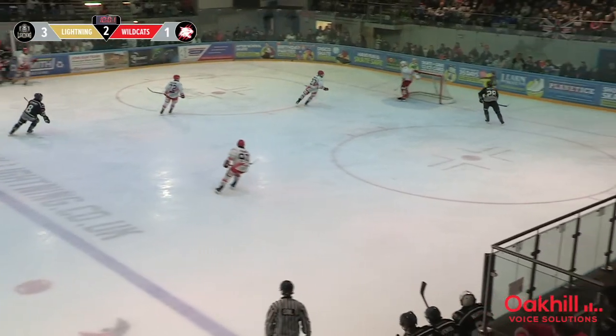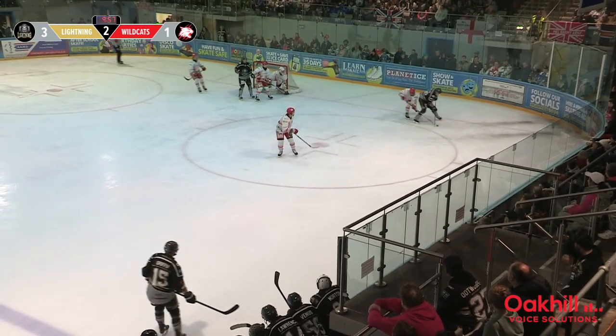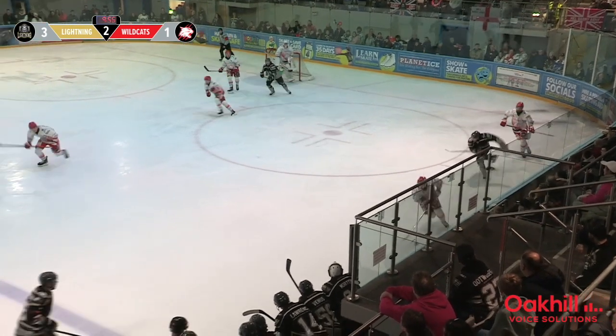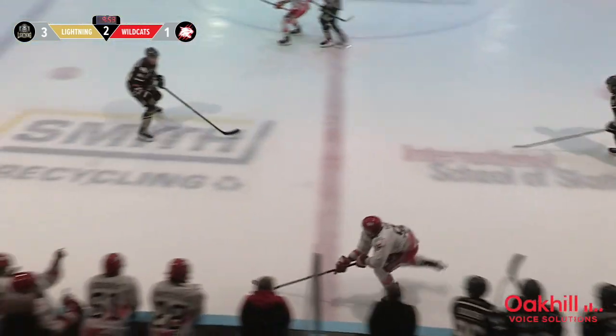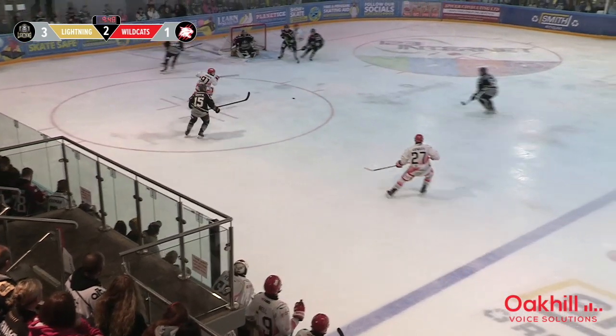Then in, and Grinnell Park picks it up. Wallace is going to find this behind the net. He's going to hold on to it, takes a little bump. He's going to try and hold on to it. Cowley eventually, though, robs it off him and sends it up. Tower heads up. And Griffin bumps Tower against the boards.